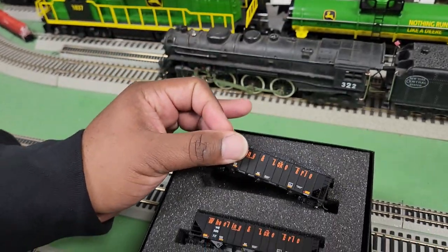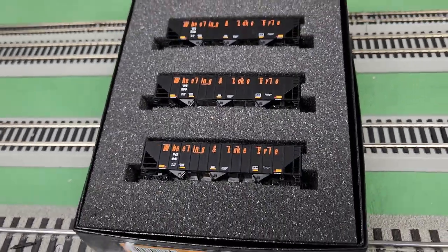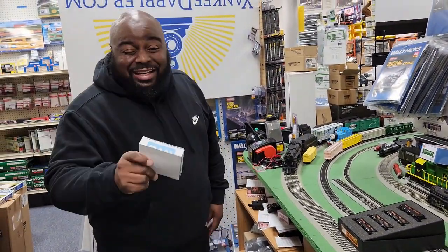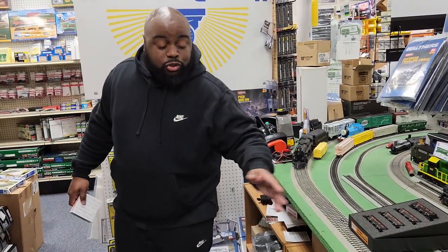Once again, if you want to know how much it's going to cost, retail price is $119.95, but at Yankee Dabbler it's sold for $95.96 for a four-pack of hopper cars with a load from Micro-Trains. Come check them out.